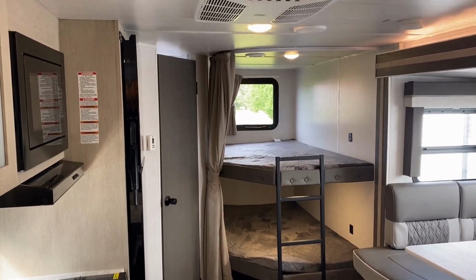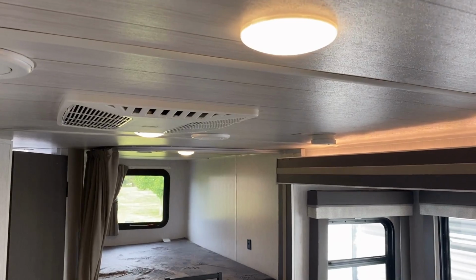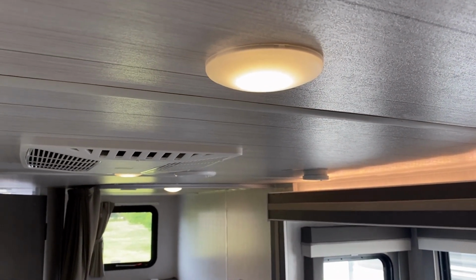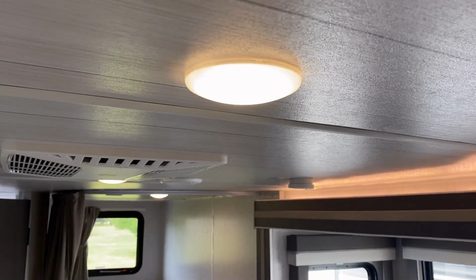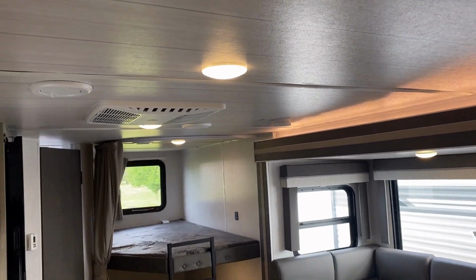Now, the ceiling lights right here, they are actually on a dimmer function, which is kind of cool. Of course, I got to actually put my finger on the switch there, and you can see it die down. You just hold your finger on the switch again, and it goes up and down, you tap it, and it goes in and out. So you've got all your lights on one switch.